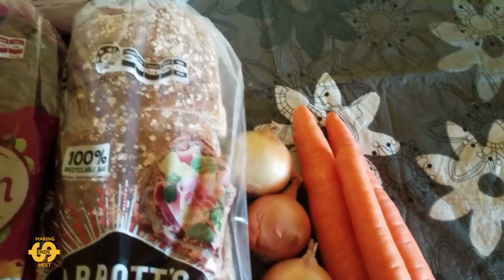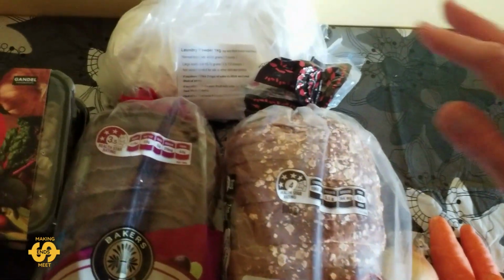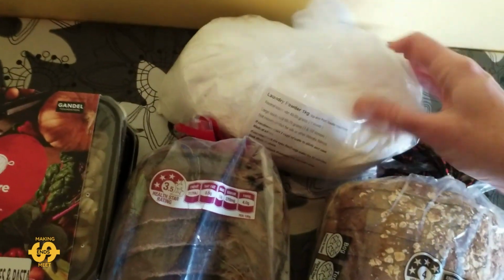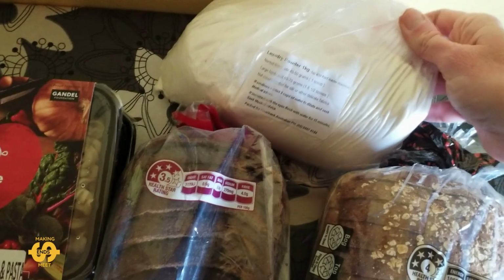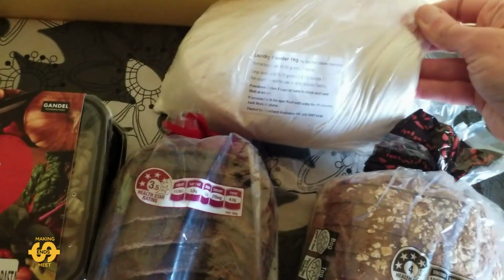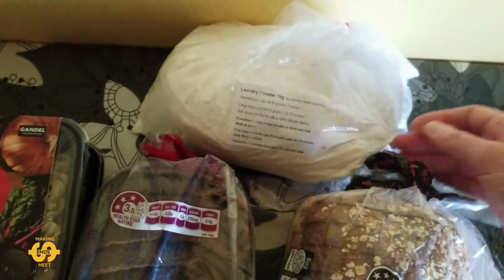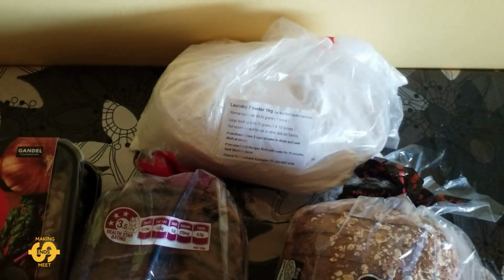And lucky last but not least, we were very fortunate to pick up, the ladies gave me another bag of this laundry powder, a 1 kilogram bag, which is fantastic. So with the other kilogram bag I got last week, it's a real big help.